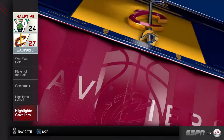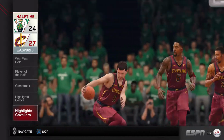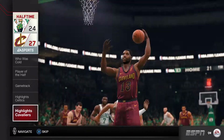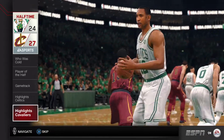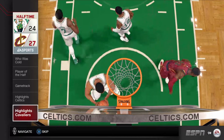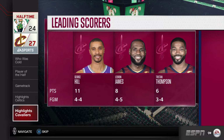The Cavaliers are in a tight battle after two quarters. They decided to make a statement in the opening half, and they did it by throwing down dunk after dunk after dunk. I think the rim is still shaking. These are the guys getting buckets for the Cleveland Cavaliers.